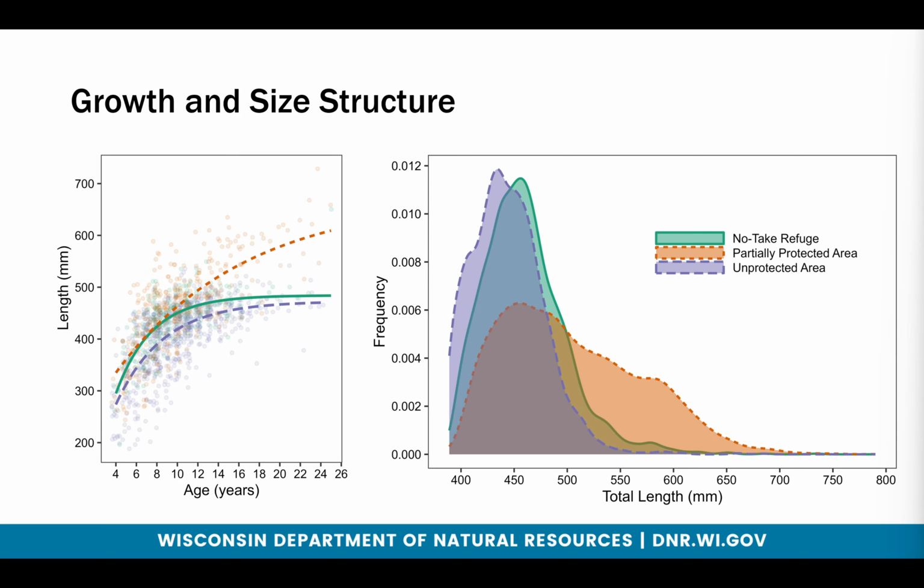And I want to make sure to make the distinction that the reduction of fishing mortality in those partially protected areas likely isn't the cause of greater growth rates. That's why I brought up the difference in habitats that these protected areas encompass.